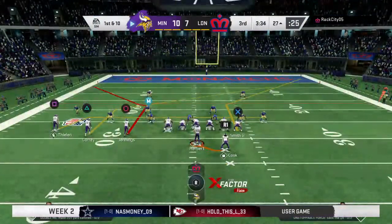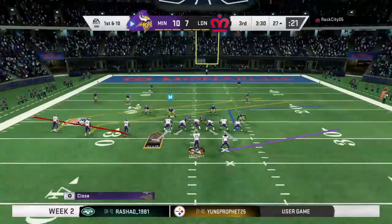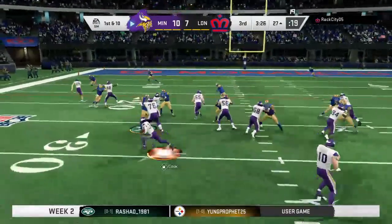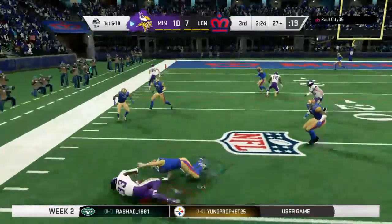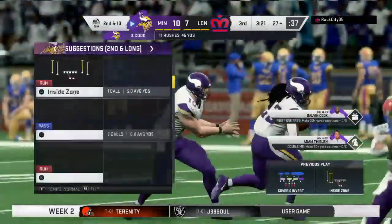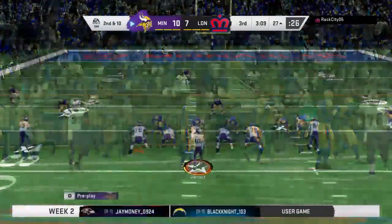On the set. 94 is the mark. That's a run. They're running it. They'll run on first down. Cook. And they string that play out nicely. He's stopped before he can turn upfield. No gain, second down. You don't see that a ton, do you?